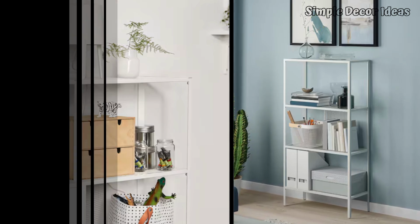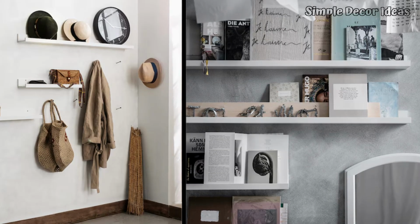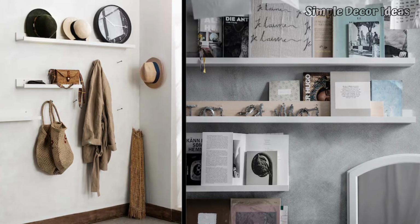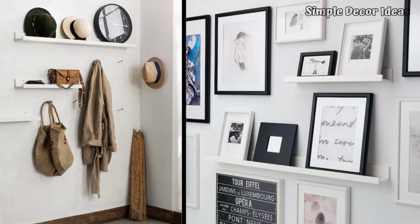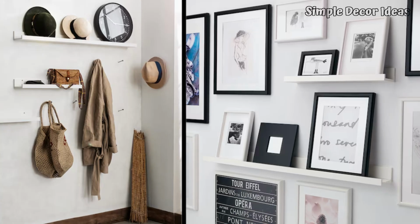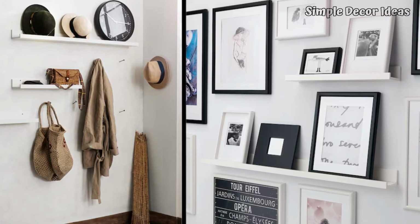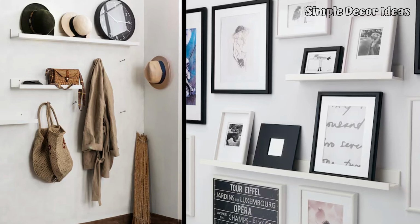4. MOSSLANDA. Of course, the things you like, you want on display. This display shelf is a perfect way to show paintings, photos, and other favorite items. Use several and create a whole wall with art and memories. The picture ledge has a special groove to keep smaller frames at the perfect angle.